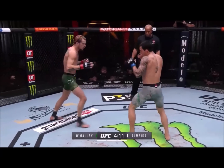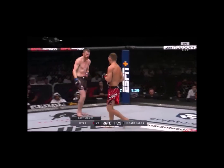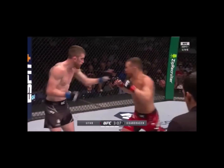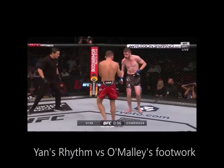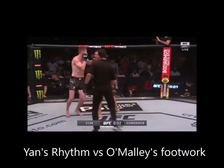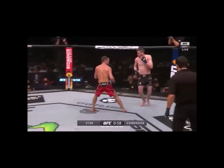Yan isn't to be underestimated when it comes to his ability to walk down an evasive fighter. He doesn't typically do it so recklessly, and his approach is a lot more methodical and purposeful. So in the fight between O'Malley and Yan, you might be asking yourself, is Yan's ability to attack off rhythm enough to throw off O'Malley's evasive footwork? This is a question that I want to see play out.